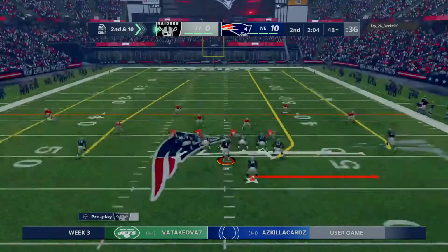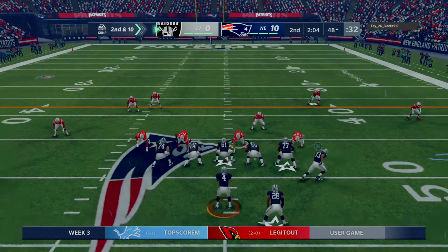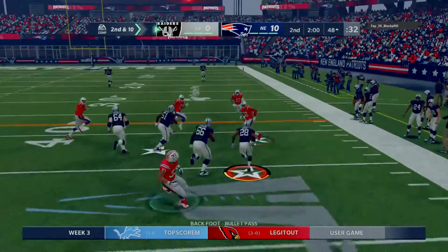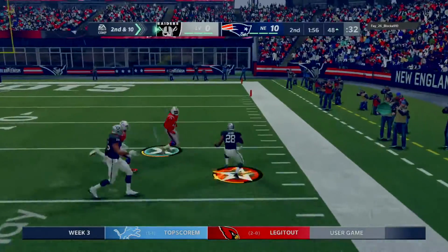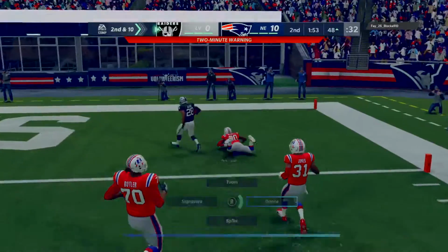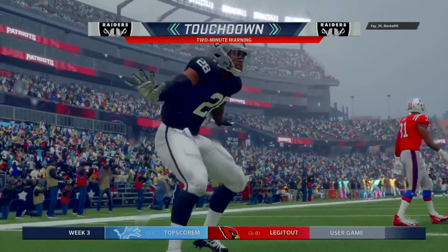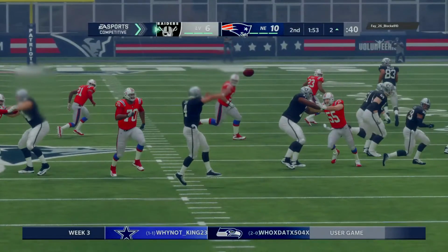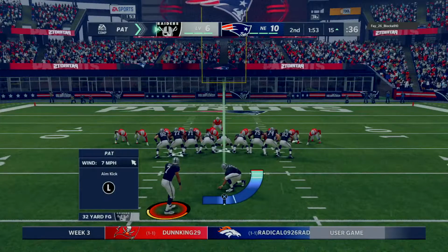Now Carr, after the incomplete pass, brings him up 2nd and 10, to throw again. Carr. Now they set up the screen. That's complete, and he sheds a tackle. Now he's got some space, and he'll take it into the end zone for a Raider touchdown. Josh Jacobs, his 3rd touchdown now on the year. And the Raiders have cut it back to within a score.